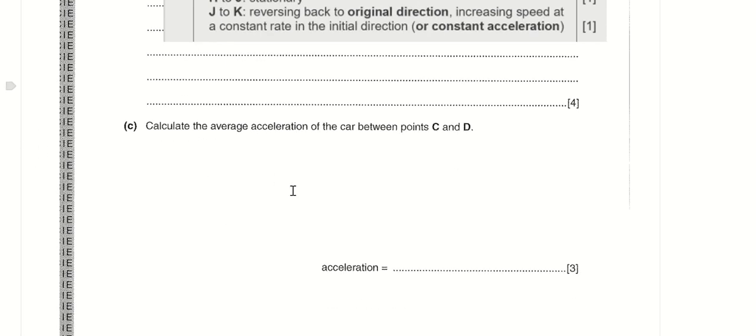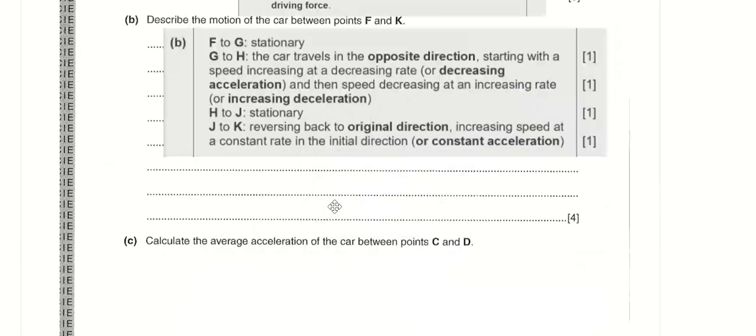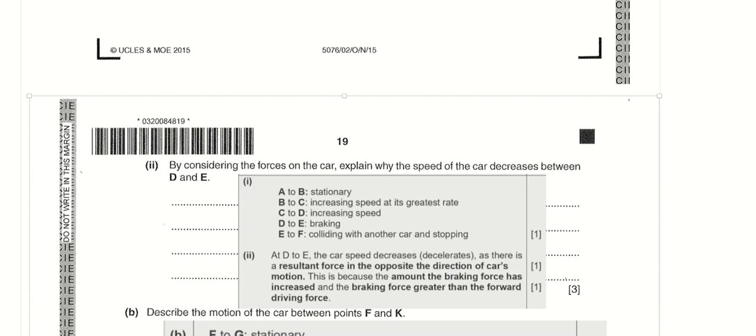Now they want us to calculate the average acceleration of the car between C and D. So now we have to go to C and D. We find the initial velocity at C, the final velocity at D, and the time duration, and we can find the acceleration. Okay, I'll show you the answer here. And that will be the last question in this paper. Just make sure you check the timing. Okay, so this is all for the 2015 paper.